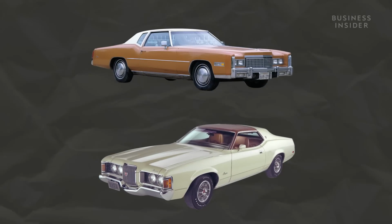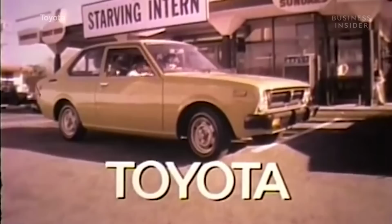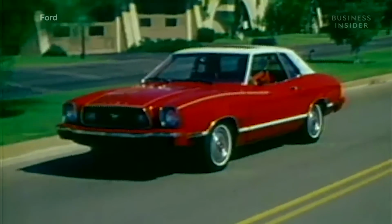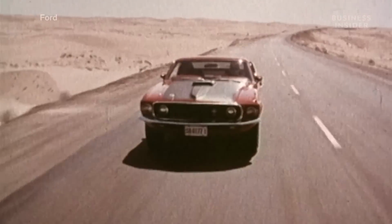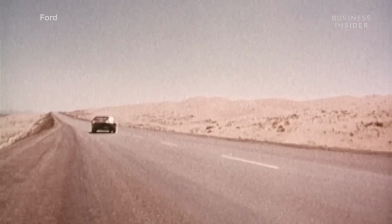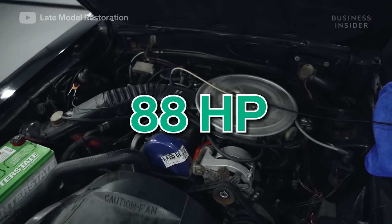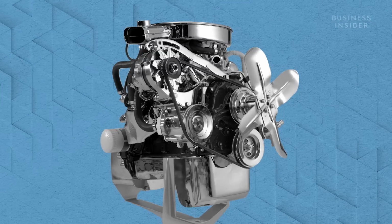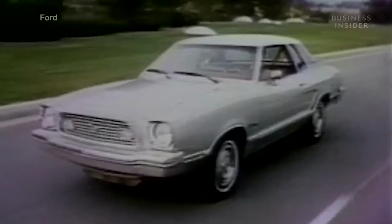By the 1970s, big cars were out. Americans fell in love with European sports cars and Japanese compacts. Ford realized the problem and responded with the Mustang II. It was 500 pounds lighter and 20 inches shorter, but it also tossed that reputation for speed right out the window. Its tiny standard engine offered as little as 88 horsepower, and its one optional engine was a V6 that barely made 100. The top-level Mustang took 12 seconds to hit 60 miles per hour.